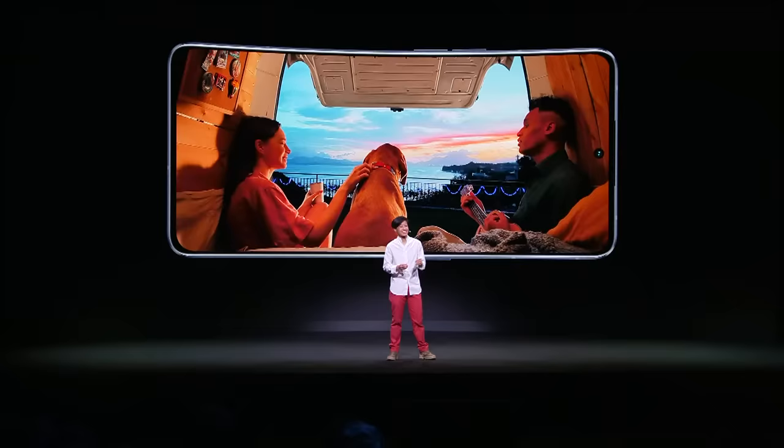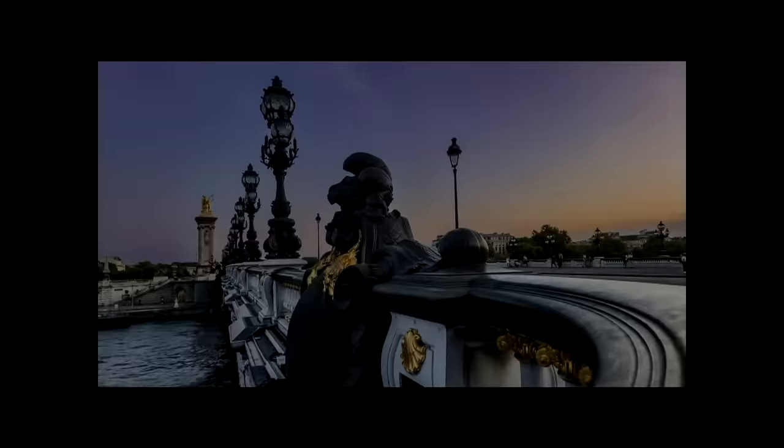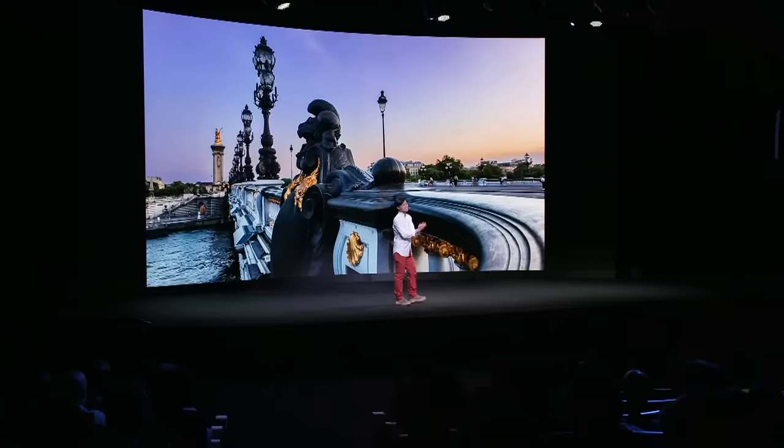That's a pretty cute dog, huh? And by the way, this is the kind of Paris you can capture with the Reno8 Pro. Let's give it up to Paris. What a gorgeous city.